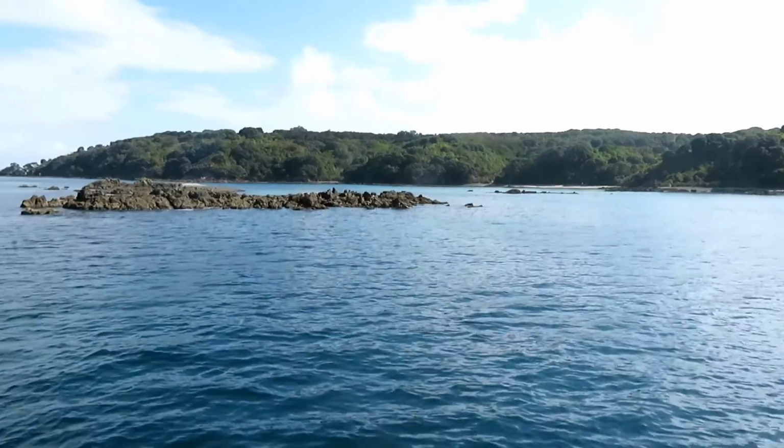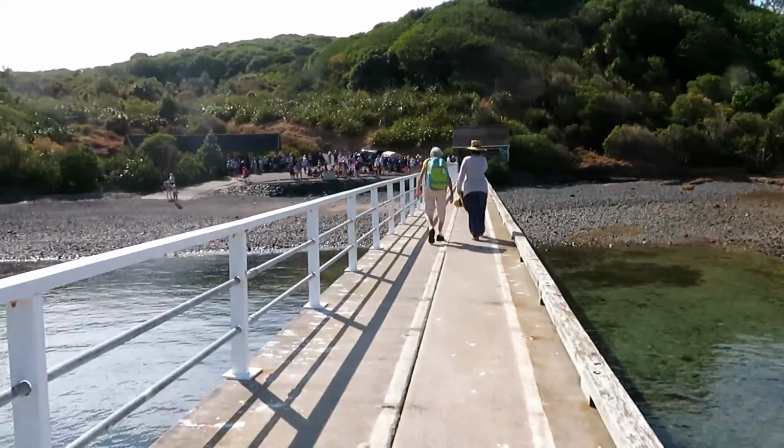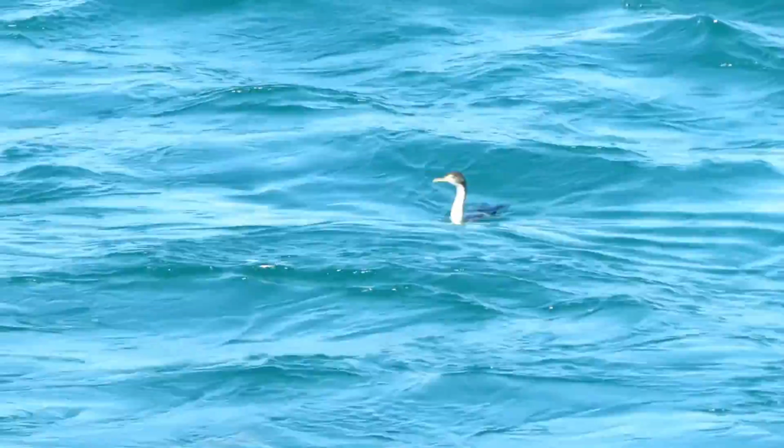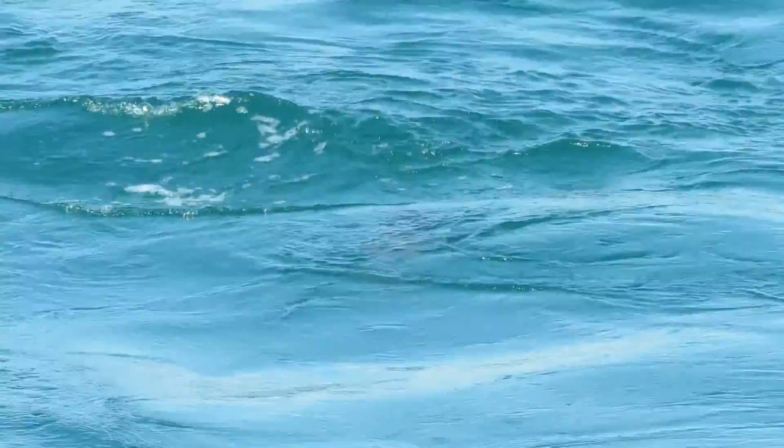Okay, off you go. The ferry leaves Auckland City at 9 o'clock in the morning and reaches Tiritiri Matangi at about 10:15. Immediately upon arrival, you're treated to beautiful sea colours and scenes of the island's wildlife. Here, an Auckland shag demonstrates how to fly underwater.